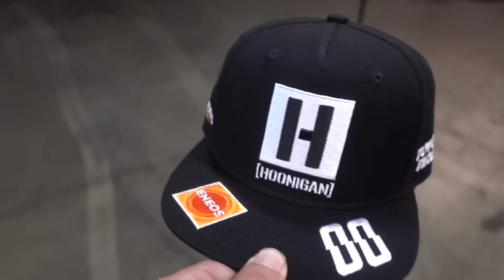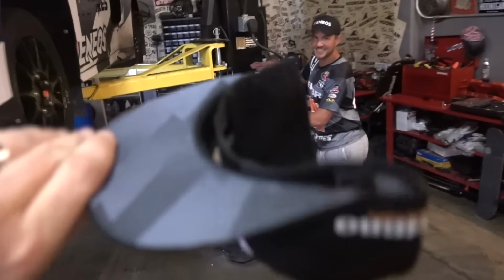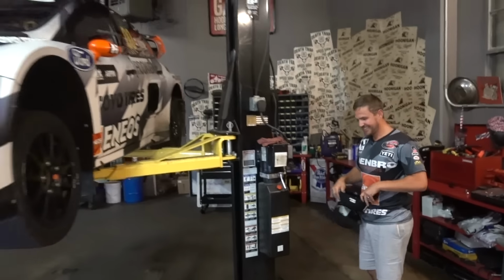By the way, did you see your new hat? Got me a new hat? Yeah, we made you a new hat. It's even got our paint scheme built into that. Boom, there you go. Yeah. It's kind of official now, you get your own hat.